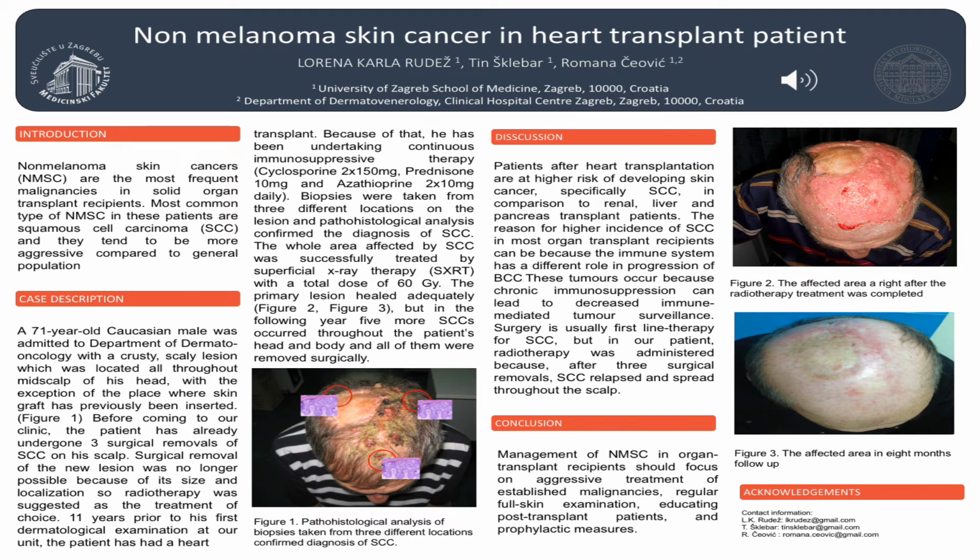The whole area affected by squamous cell carcinoma was successfully treated by superficial X-ray therapy with a total dose of 6 degrees. The primary lesion healed adequately, which you can see in figure 2, where you can see the lesion right after the radiotherapy was completed, and in figure 3, you can see the lesion at 8 months follow-up.